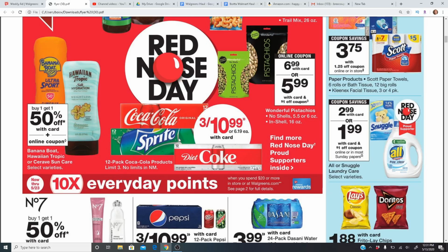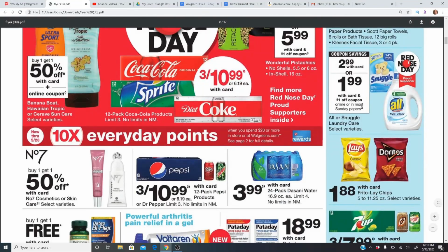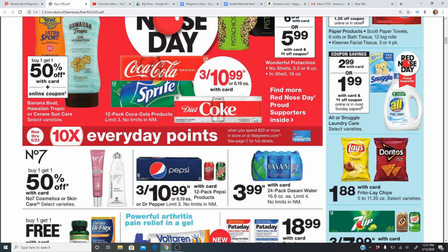So if you want to pick up some soda, if you need to stock up, definitely you can grab it at Walgreens. We are getting $1 off coupons in the Sunday paper for all detergent. It's going to work on Snuggle Care as well. Typically, when these coupons come out, we'll get some good deals at Dollar General as well. So check that out.